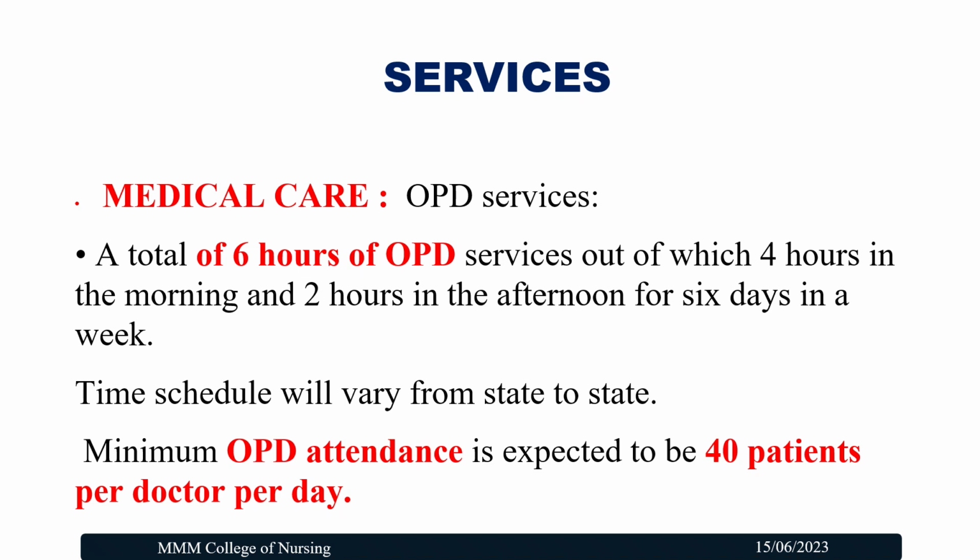The services provided under the IPHS are, the first one is medical care, that is OPD services. A total of 6 hours of OPD services, out of which 4 hours in the morning and 2 hours in the afternoon, for 6 days in a week. Time schedule will vary from state to state. Minimum OPD attendance is expected to be 40 patients per doctor per day.